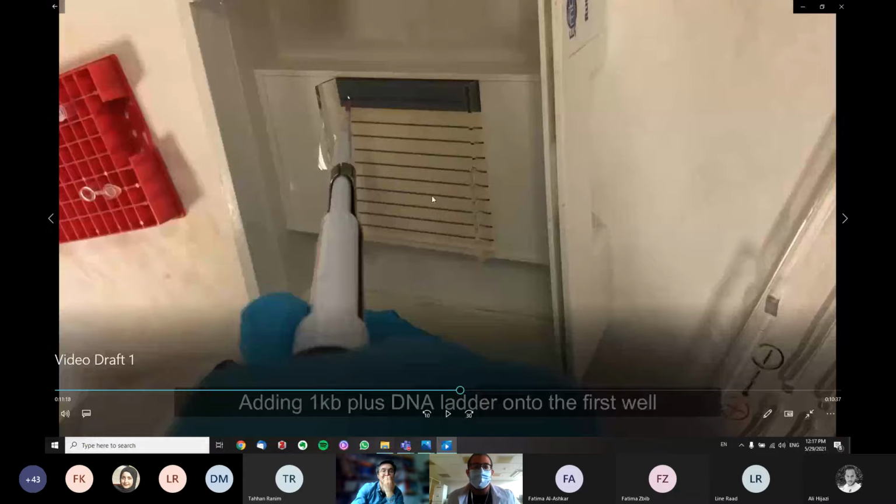in the gel. Worth noting that the gel electrophoresis machine is not empty.